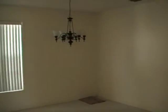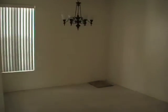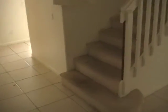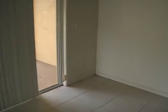Here we have the dining area. Yeah, formal living area. That tile downstairs, carpet upstairs. Looks like there is some water getting into the house along the baseboards here.